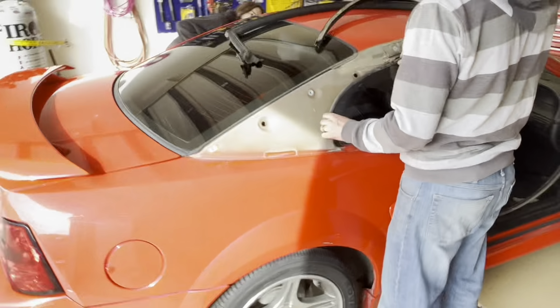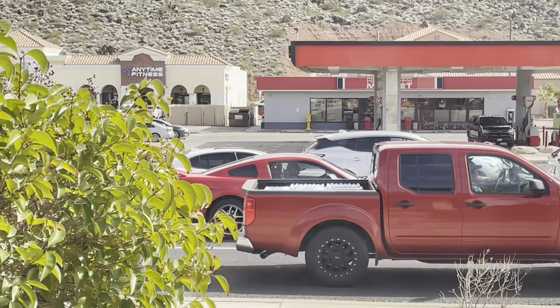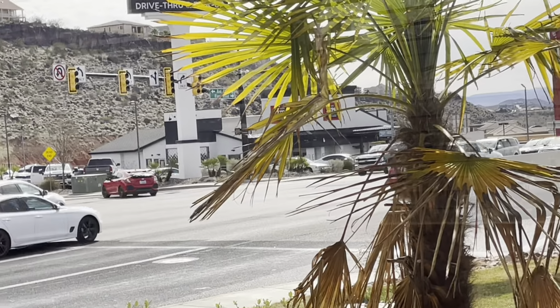So I had to leave. My wife's family was in town, and we were all meeting up to go out to eat, and I like to sit by the window here, very busy road. This red GT500 kept going by, so it was definitely worth sitting there and getting to see the cool cars in town cruising around. It makes you want to go out and drive your own.